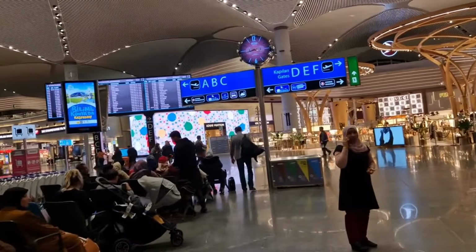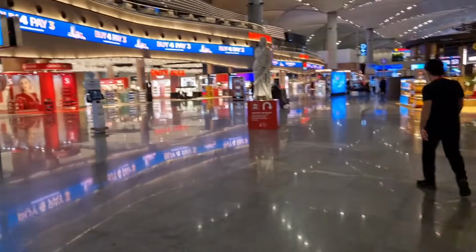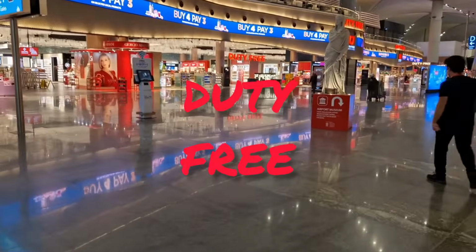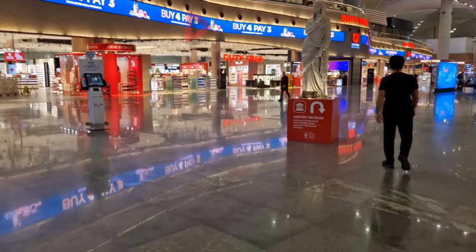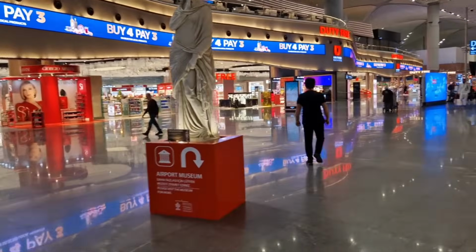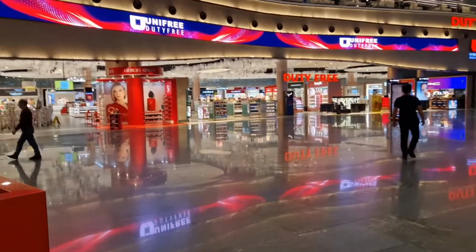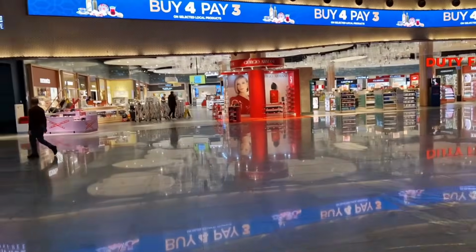It's like the Dubai airport, so nice. But I think I'm gonna go get a coffee first in the lounge, and then we'll deal with the airport later on. So I was walking down to the lounge, that's the business lounge in Istanbul Airport. I thought I'll get a little clip of the actual airport itself. It's very bright, very blingy.